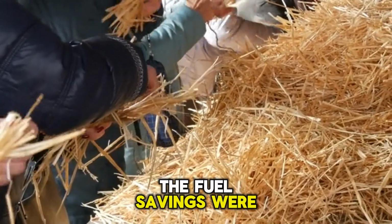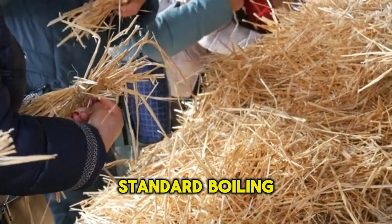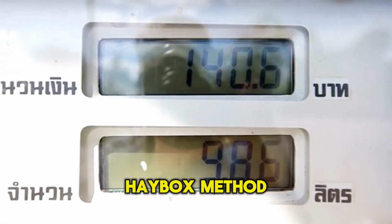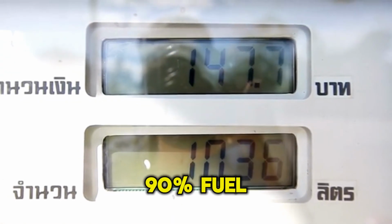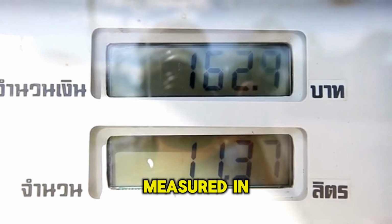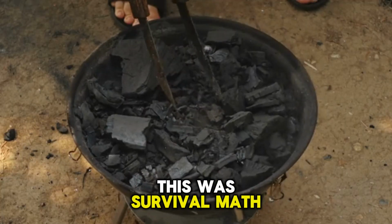The fuel savings were dramatic. Standard boiling: 10 minutes of continuous fuel. Hay box method: 1 minute of fuel. 90% fuel reduction. For families with weekly coal rations measured in pounds, this was survival math.